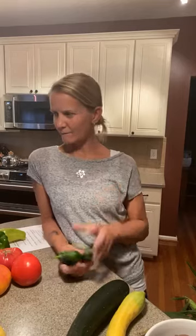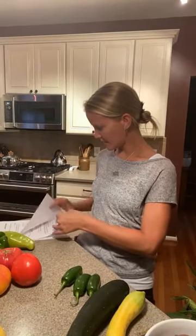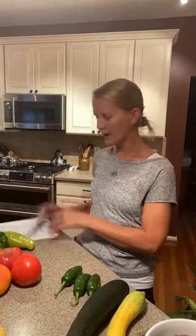We also had a chance to pick hot peppers. There were 4 varieties. There were jalapenos, poblanos, serranos, and cayenne. I forgot the 4th one, sorry. I picked jalapenos because they happen to be my favorite, and I just have a lot of things that I like to do with them. So I grabbed 3 jalapenos this week, but you can grab all different varieties. You can grab 3 of the same variety.